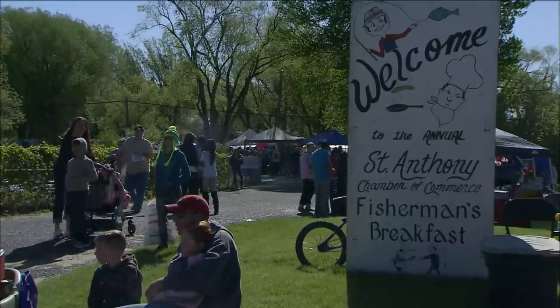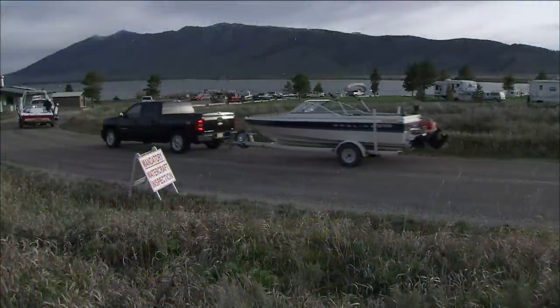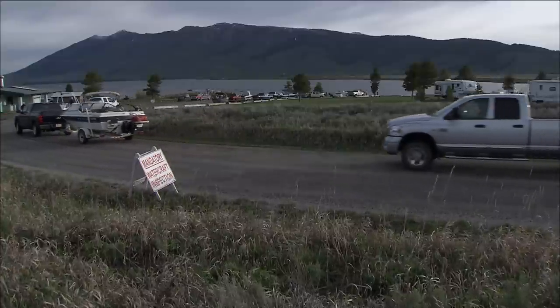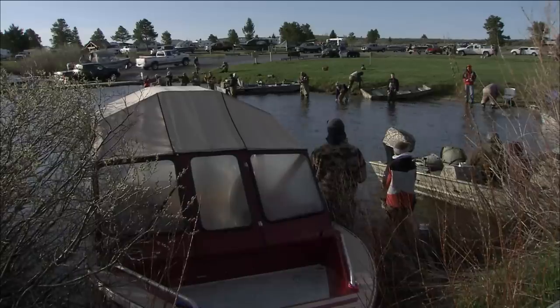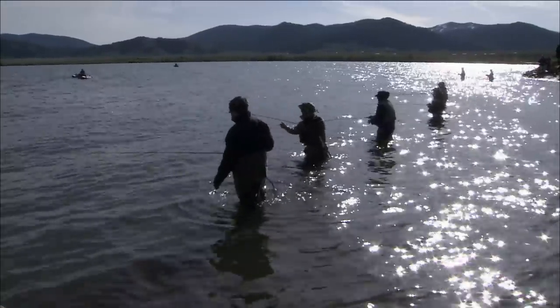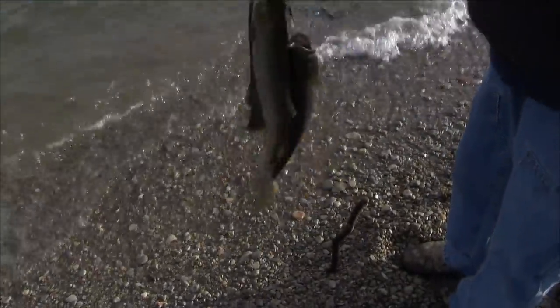The breakfast bash is followed by opening day on Henry's Lake on Memorial Weekend. This is the big day. This is when everybody shows up to get at those cutthroat on Henry's Lake. Everybody waits for this day, and some people may not come the rest of the season to fish Henry's Lake, but they won't miss today, opening day.